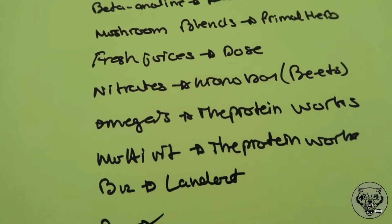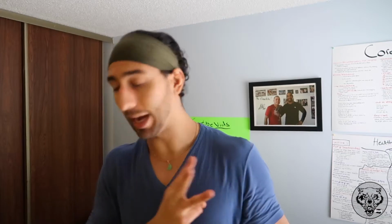So we got protein from Move, which I said before. We have creatine from Optimum Nutrition. I just always take their brand, I trust it. I took beta-alanine. I took a mushroom blend from Primal Herb.